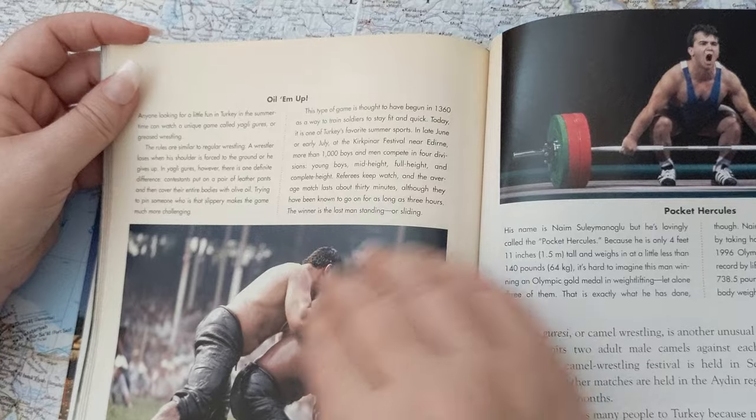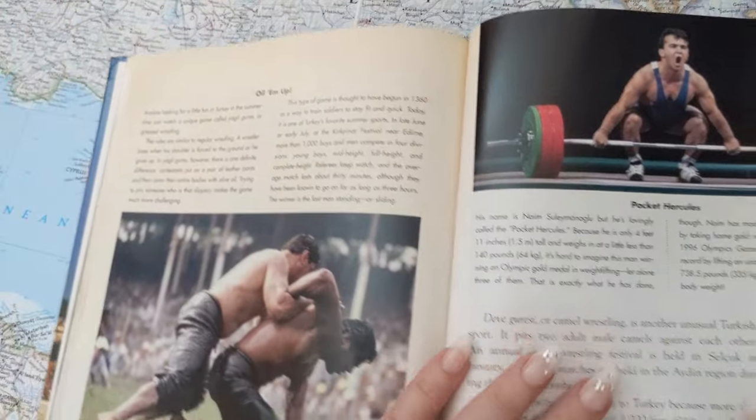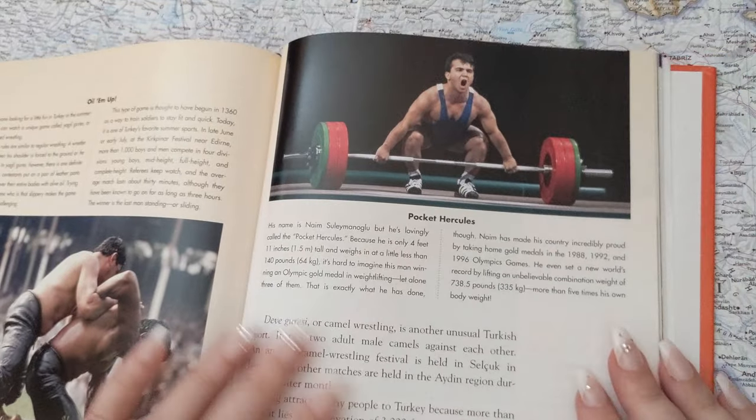I can't imagine wrestling someone for more than 30 minutes. That sounds exhausting. Let's read about Pocket Hercules.